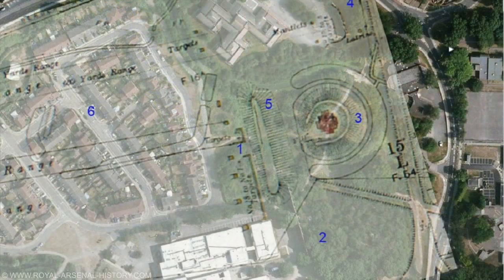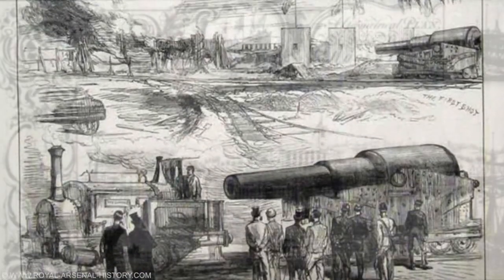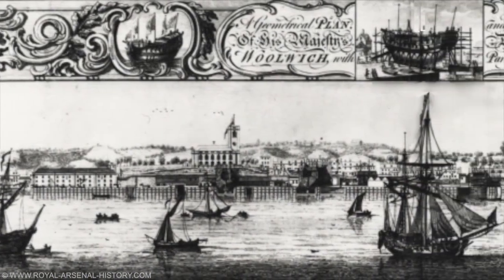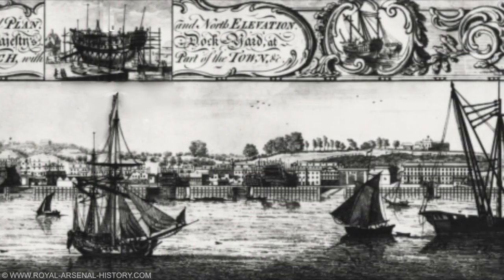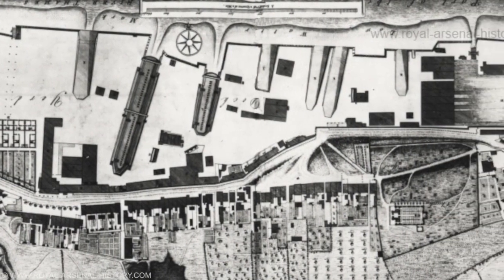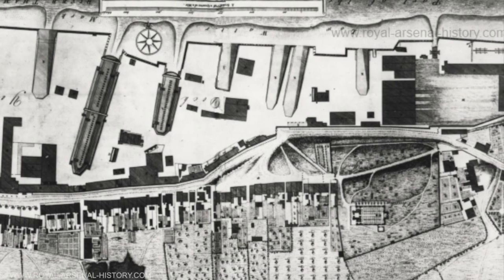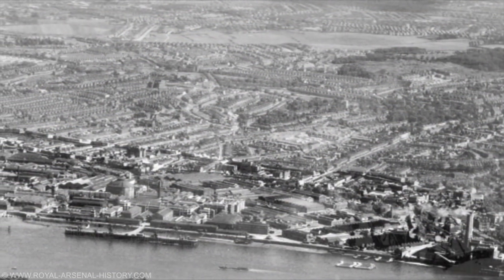Just remind us again, if you would, Ian. This is an arsenal. What was it part of? When did it start? What was happening? Well, the Royal Arsenal got going when Henry VIII purchased some land to build a gun wharf. The purpose of the gun wharf was to equip the ships that were coming out of the then new Woolwich Royal Naval Dockyard. After that, it began to grow, and its waxing and waning reflected almost perfectly the expansion and contraction of the British Empire.